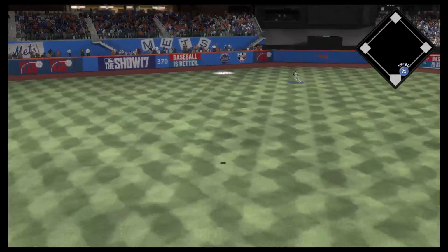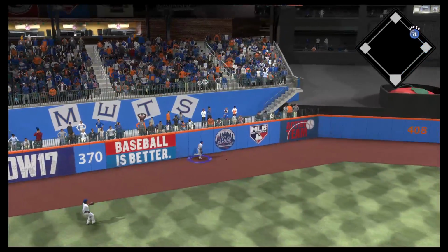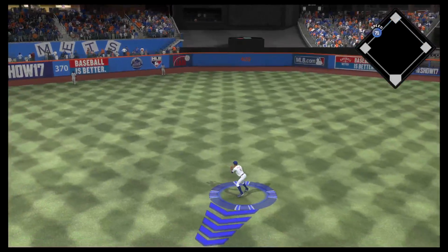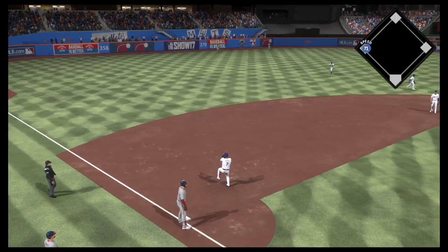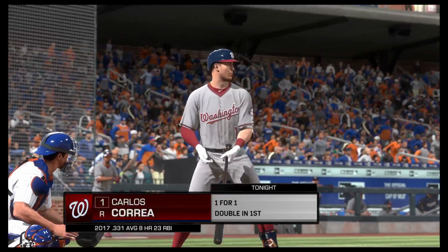A swing and a drive to center field. That one's got a chance. Calhoun ranging back. He can't get there, so the inning will continue. He hit the corner and tries for third. And he is into third with a 2-out triple. Trying to pick things up where he left off.